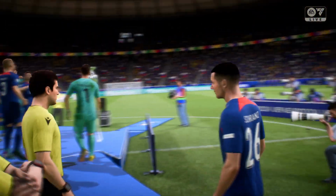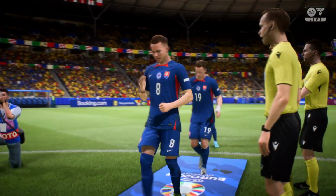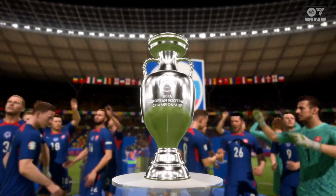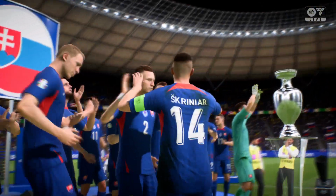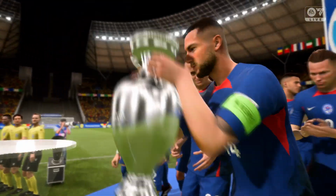And there is no moment more special for a footballer than this. The trophy about to be presented. They're all on tenterhooks. They know what's coming next. The European champions! Well, it's been a tough tournament, but they've been absolutely excellent.